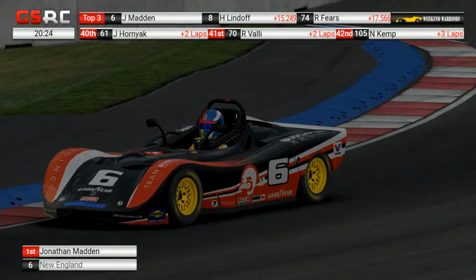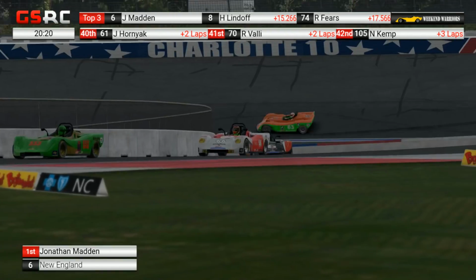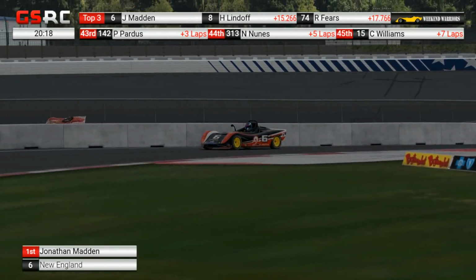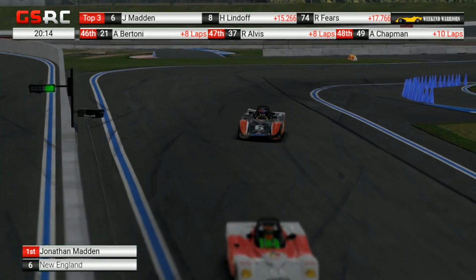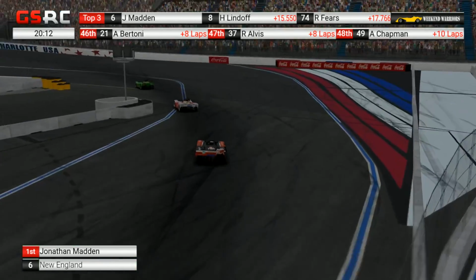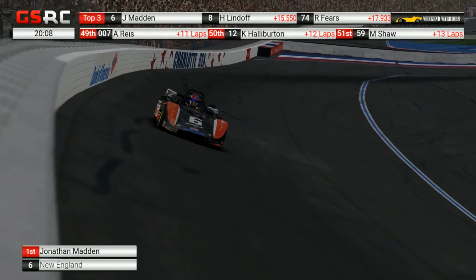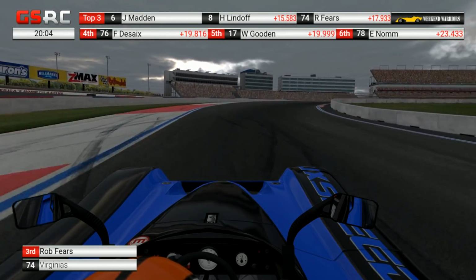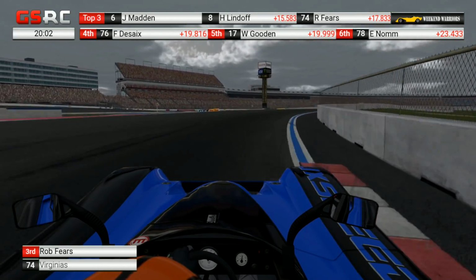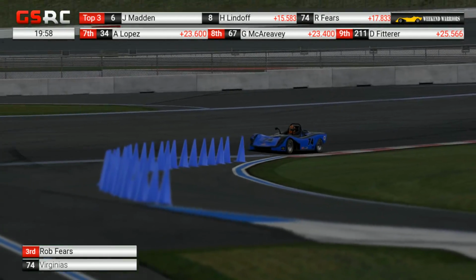For the most part, it seems like the action has subsided a little bit, so let's run through the guys that are out there right now. A guy that we have not talked about at all today, other than mentioning him on the starting grid, is Rob Fears, who, at least during the pit cycle, is sitting in third. Looking at his car, I think he's had a little bit of an adventurous day, but is still out there and still turning laps in one piece.